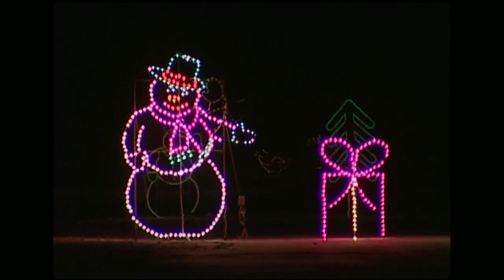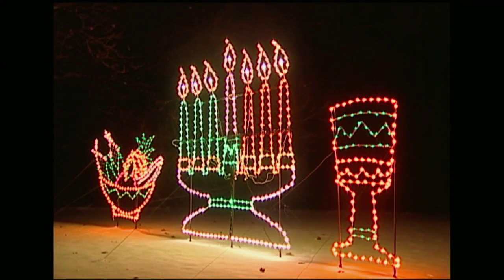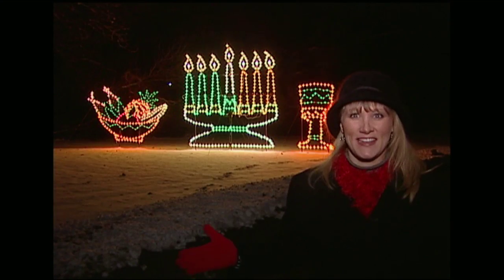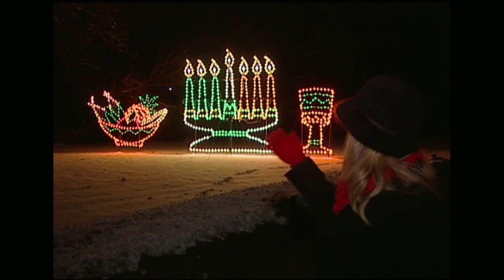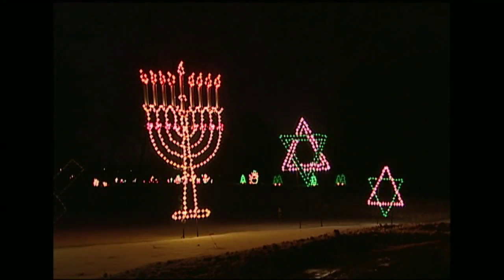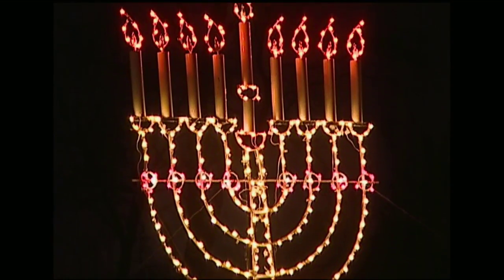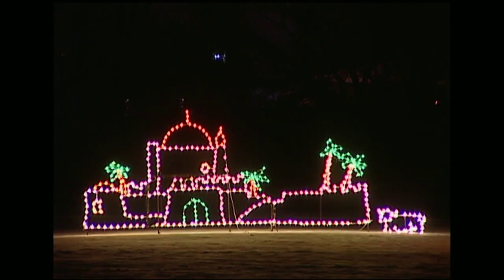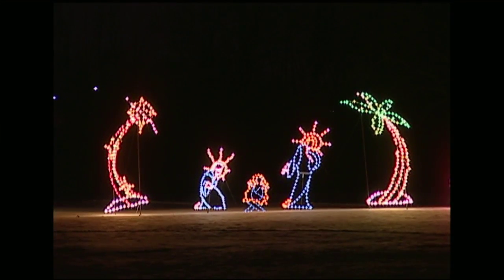Looks like there's Frosty the snowman waving. Hi, Frosty. This is a holiday light fest, and so they don't just represent Christmas, but they represent other holidays too. They've got lights for Kwanzaa, they've got lights for Hanukkah. Coming up here, the town of Bethlehem with a nice nativity scene with baby Jesus. Our flying reindeer, there they are.